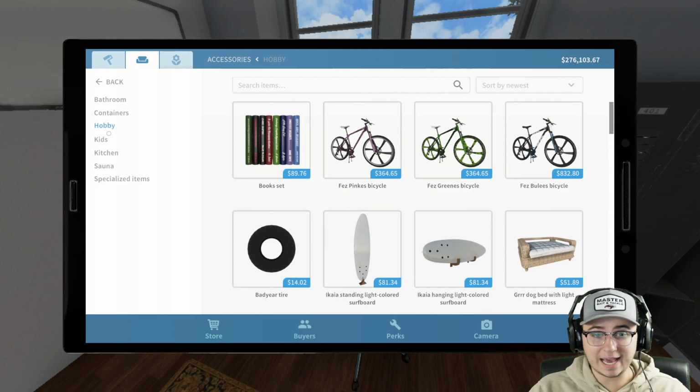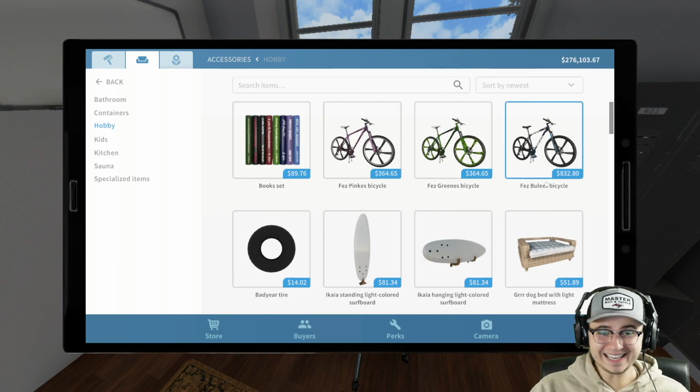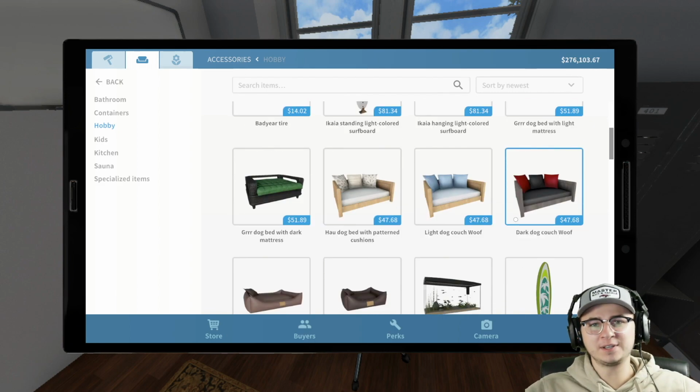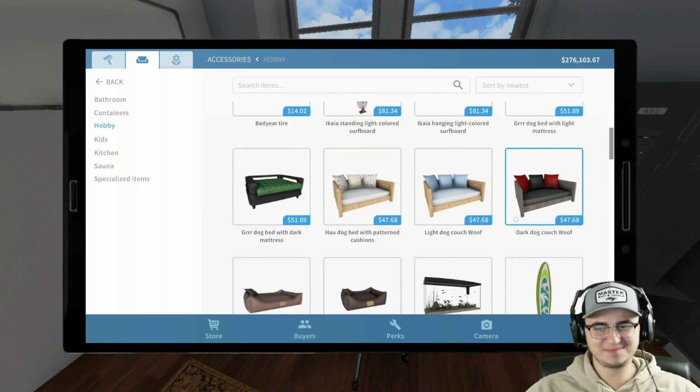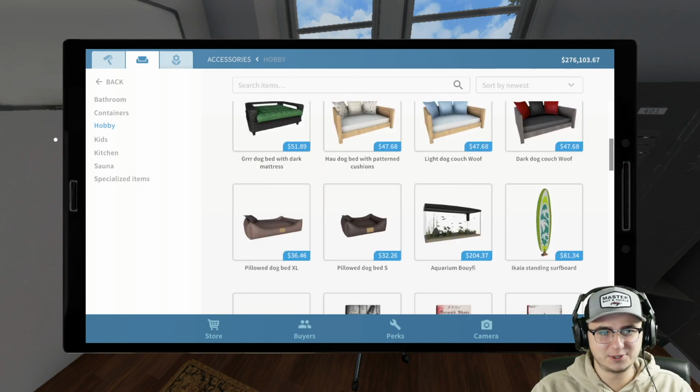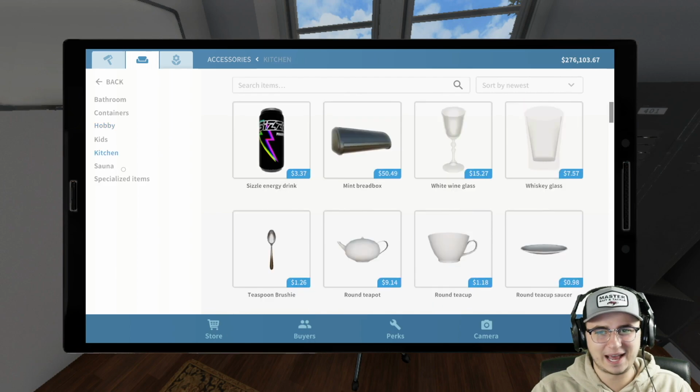Whoa, dude, we got bikes now? That's pretty sick. Oh yeah, and the dog beds too. Also, if you guys didn't know, Pets DLC, apparently that's coming in the not so near future, but it's coming. The game's basically turning into The Sims now, and it's very, very strange. I don't actually know how I feel about it.